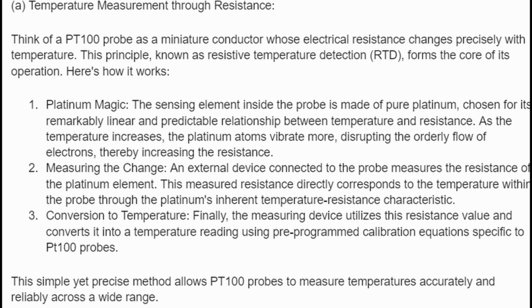3. Conversion to temperature. Finally, the measuring device utilizes this resistance value and converts it into a temperature reading using pre-programmed calibration equations specific to PT100 probes. This simple yet precise method allows PT100 probes to measure temperatures accurately and reliably across a wide range.